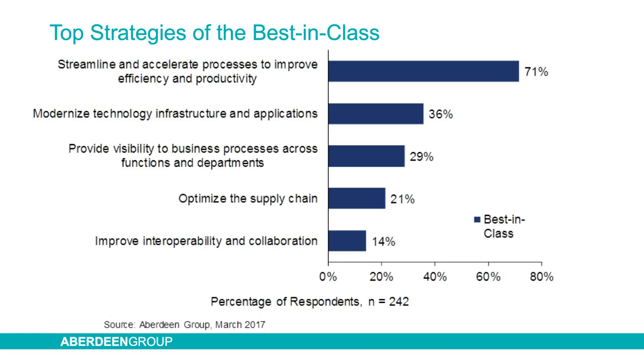And then really the three other strategies that you see on this slide relate directly to the benefits of modernizing technology infrastructure and applications. Providing visibility to business processes across functions and departments. Again, as business leaders are removed from the day-to-day operations, it becomes increasingly difficult for them to make decisions based on realistic business conditions and guide the business effectively. That's just one of the many inefficiencies that come with growth.